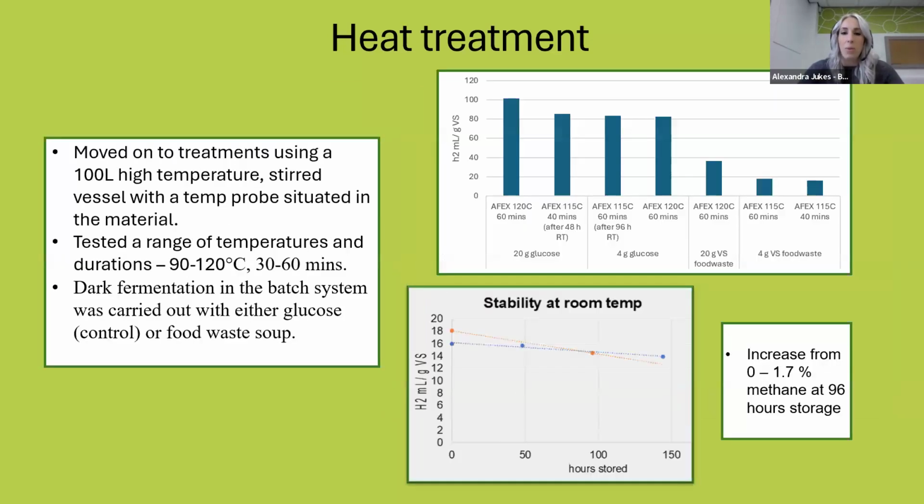So we then started looking at different heat treatments. So we moved on to an AFEX treatment. So this is just a 100-litre high temperature vessel. It's stirred and it has a temperature probe sat in the material, so we could see that everything had got to temperature. And we started in basically the same range of temperatures that we'd use with the autoclave, so 90 to 120 degrees. And we started getting some really good results. Also, best thing about the results was that they were really repeatable. Once we did this again and again, we got the same results. So that was a big improvement on the autoclave treatments.